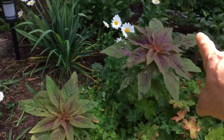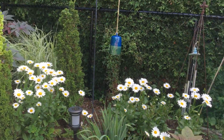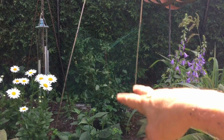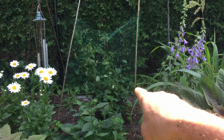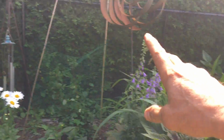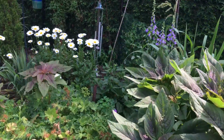More purple people eaters. The daisies, aren't they great? Wow, those are really nice. I can't remember where I got those. I might have bought those. Anyway, bought that at Walmart last year. That one over there I got from a client 2 weeks ago. And there's another one over there that I got from a client 2 weeks ago. And they'll come back next year.